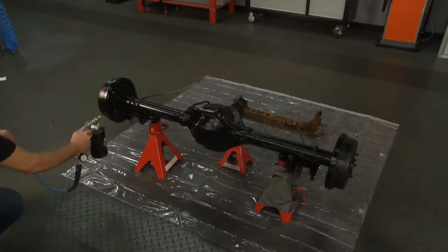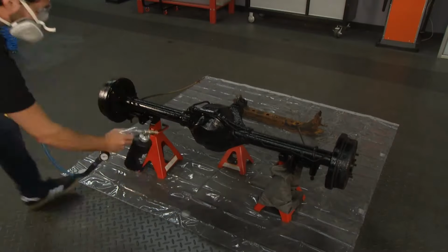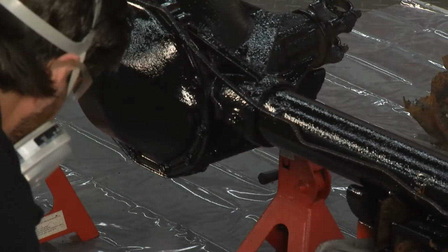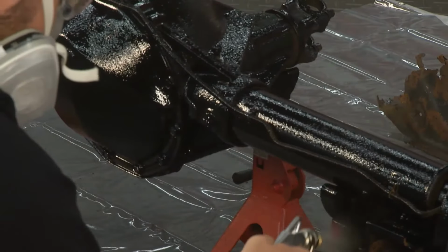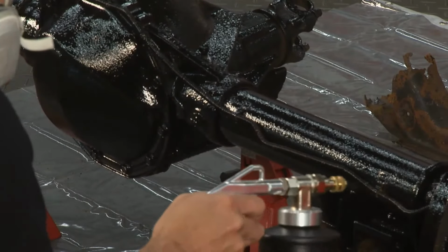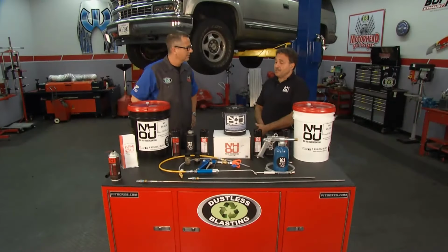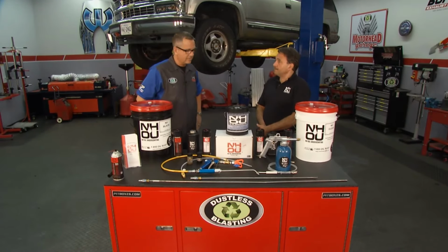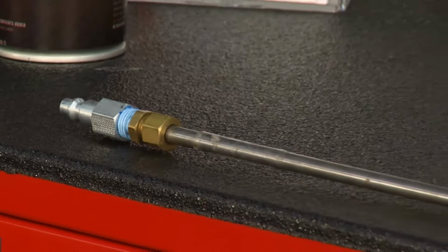Now, rust isn't glamorous. I mean, neither is spraying it. Can I do this? You could. You could do it, or if you have a mechanic in your area that is a detail-oriented guy, we can set him up. He can offer this to his customers and extend the service life of the vehicle as well. Do you offer the tools to do it? We offer training at our facility.